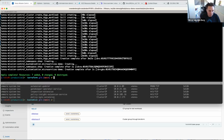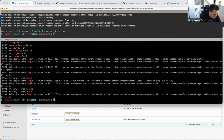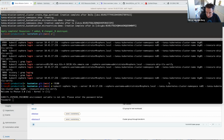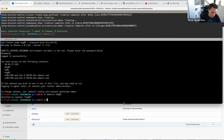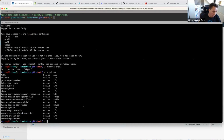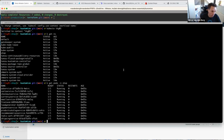And when I go to my command line, give me 1 second, because I have to log on to this specific cluster. And there's this one. There we go. So now I need to paste my password there. I'm now on the command line going to my cluster TKG1 that has just been deployed by Terraform. This cluster holds a shop namespace, and if we look in the shop namespace, we see the app, and it's now up and running for about 7 minutes.